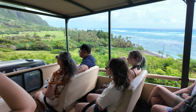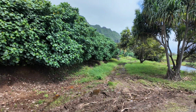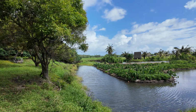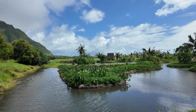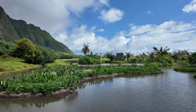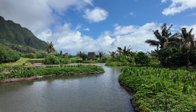But we're going to shift over to some farming. Look at this little cave. Pigs and chickens. You can see where they built fish ponds, and they have taro, and they have what they call hale, I know I have some of you guys on board, which are the little homes in Hawaiian. And so this is for their educational area to learn about traditional Hawaiian farming methods.